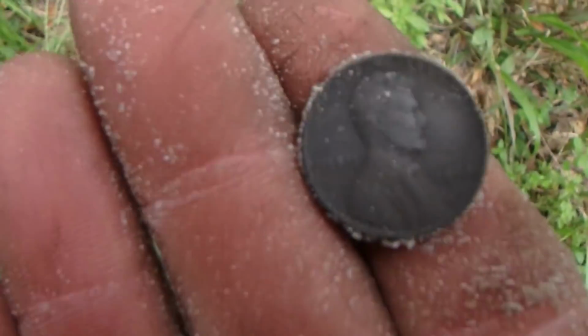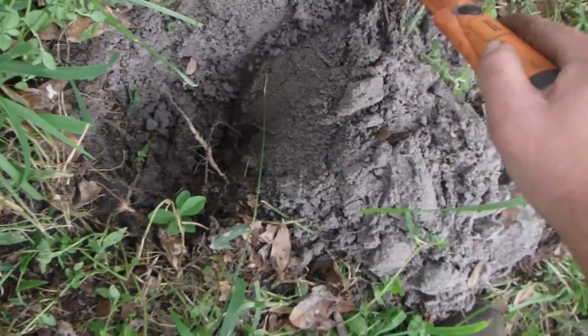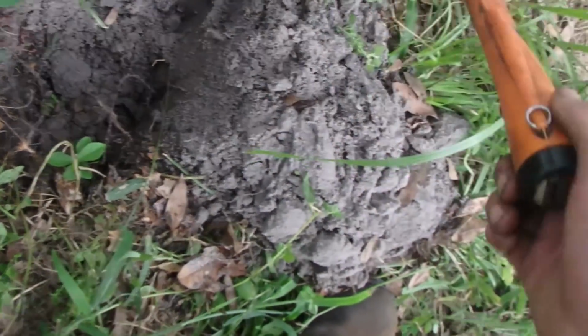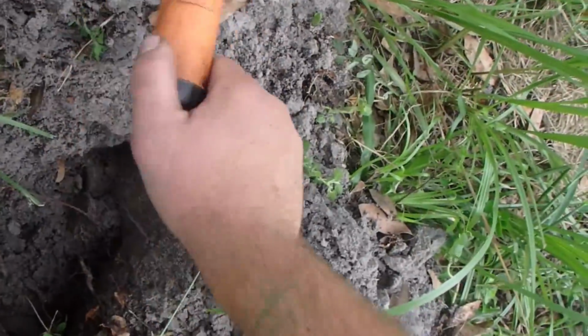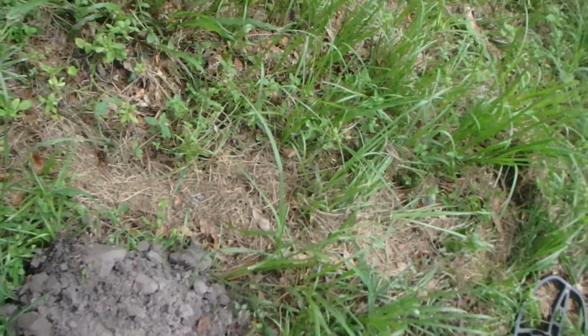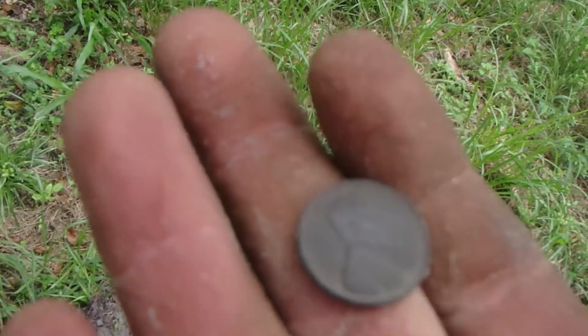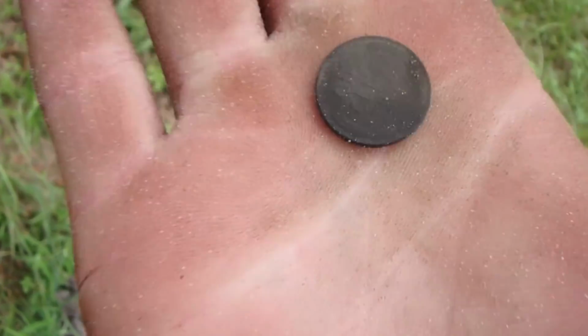I've just been digging a lot of junk. 1944. It sounded very weird, probably because there's iron in the hole, I would assume. Alright, yep. Well, we got a wheatie. That's good. We missed it. This is the youngest coin I think we found, the oldest being 1850 something. Very cool. Very jumpy, but this usually means it's just deep.